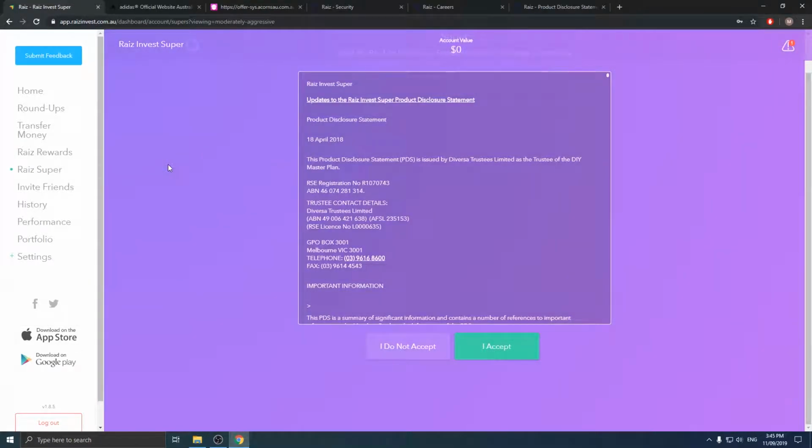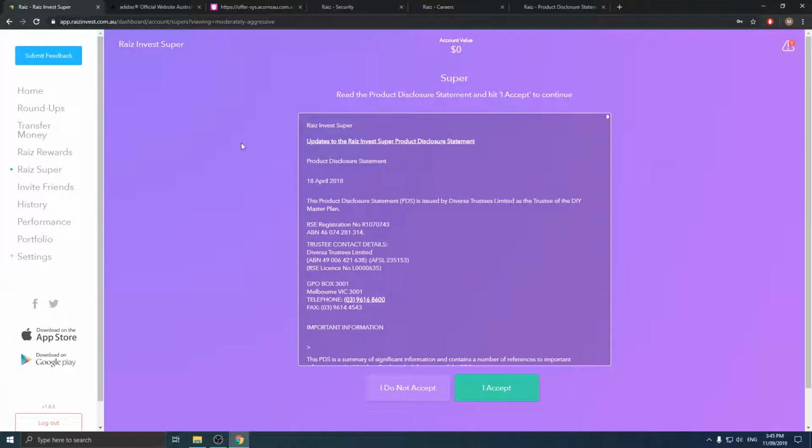Now, jumping over to Raiz Super, we can see they also offer a super-based product. Now, I haven't used Raiz Super myself, but it's another thing if you're interested in, you can look into a bit further. This is kind of separate to the whole Raiz Invest platform, but is a super fund available for those who feel it's the right product for them. I encourage you to read through the product disclosure statement and see all of the details associated with it, because I actually haven't invested in the product myself.